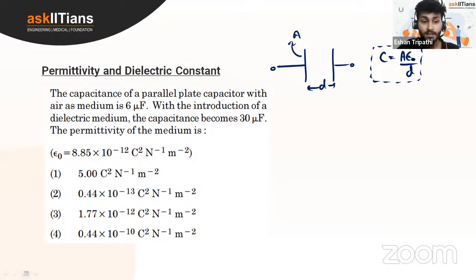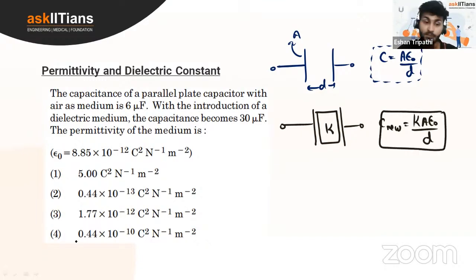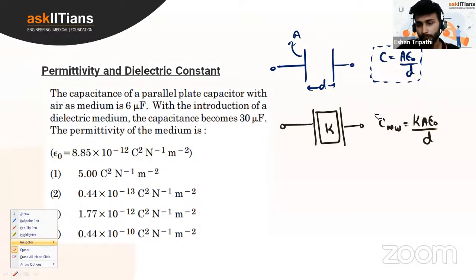So if we fill this with a dielectric like this, of some dielectric constant K, then what is its new capacitance? You know its new capacitance comes out to be K A epsilon naught divided by D. It gets multiplied by K. This is an important formula which we must remember from the NEET exams perspective. Okay, now what is being asked actually? Read the question, try it once, then we'll discuss it.